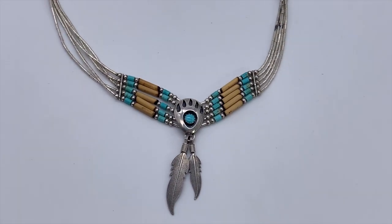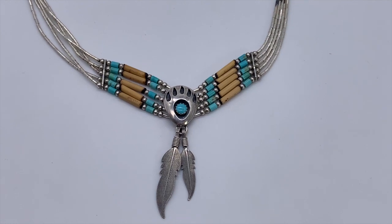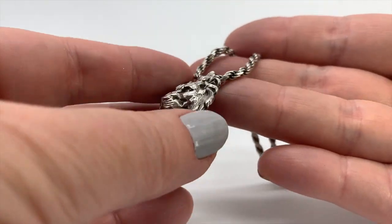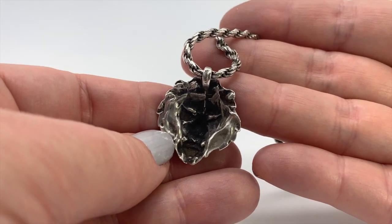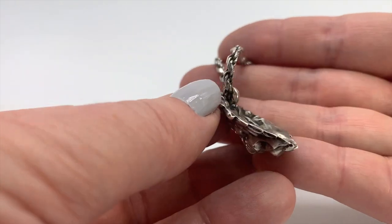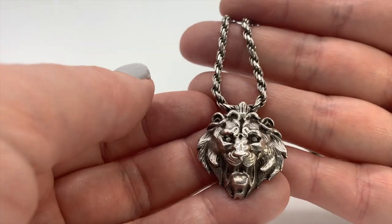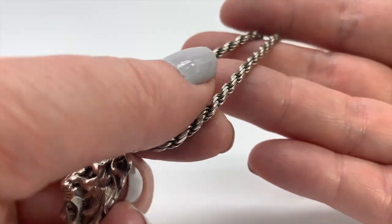That's a really beautiful sterling silver necklace also. I love this lion head. Isn't this awesome? So this has kind of a made-for-a-man look to it, but I would definitely wear this. I actually have worn this. One thing that I think makes it look like that too is this chain right here.